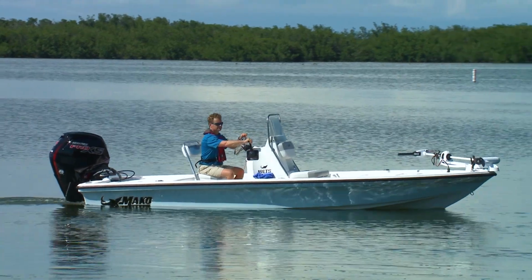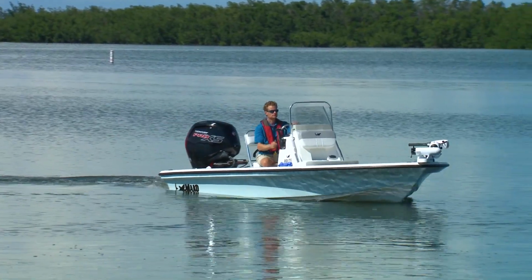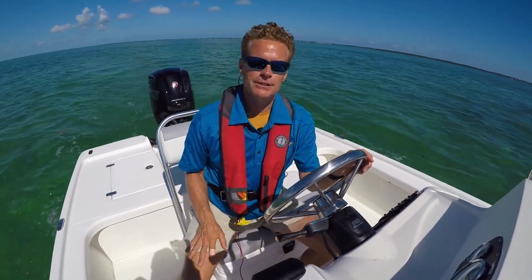So is the boat perfect? Well, no boat's perfect. Can you solve most of the little issues with accessories? Probably. My first issue really is there's nowhere to put small items like a cell phone and a wallet, so you're stuck leaving them in your pocket.